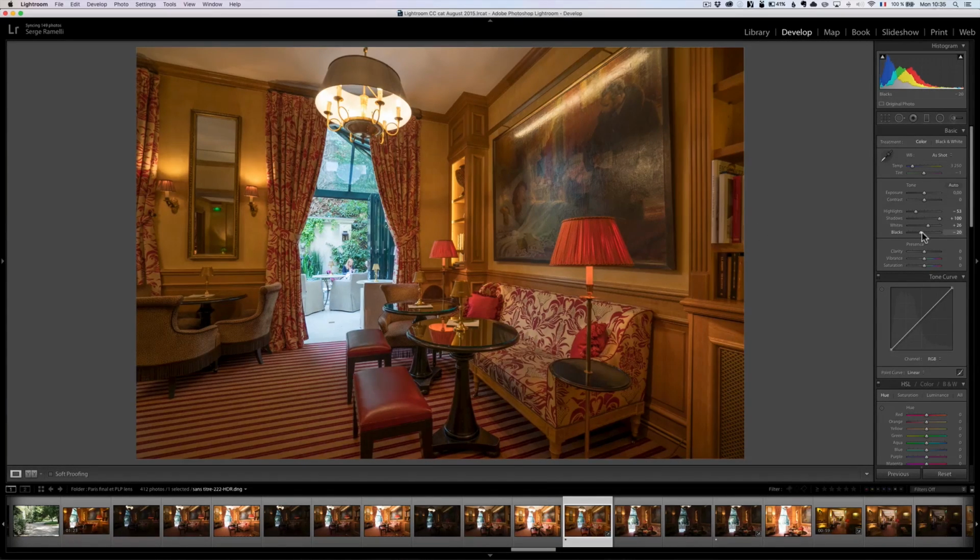I kind of like that. I'm going to do a little minus clarity, just a very little bit, like minus 4, minus 6. I think it gives back a bit of natural look and adds a bit of contrast. Okay, now by doing that, I'm ready to talk about the white balance. I always like to do the white balance once I've done my basic contrast.